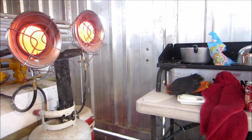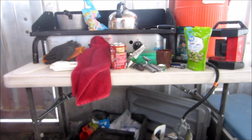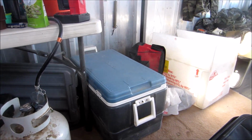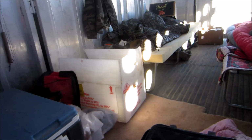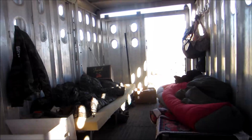So here's camp. We got the burners going. Table. Ice chest. Food box. Couple of cots. And that's it.